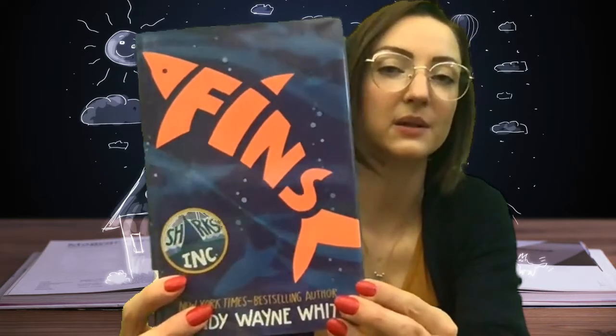That graphic with how they made the word fins, the title, into a fish, or into a shark rather. It must be a shark. New York Times bestselling author Randy Wayne White. And it says Sharks Incorporated. The world's shark population is in trouble for a sad, simple reason: shark fin soup. And although it's illegal, poachers have been targeting Florida's biannual migration of black-tip sharks.